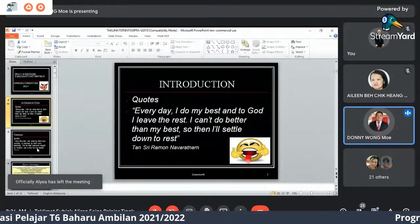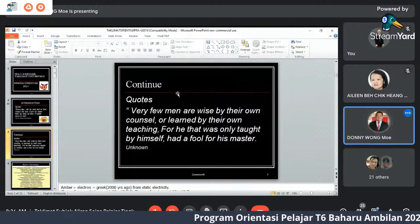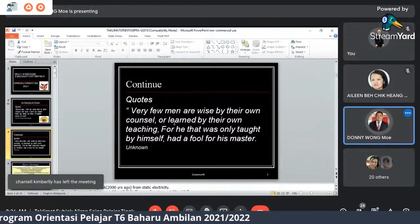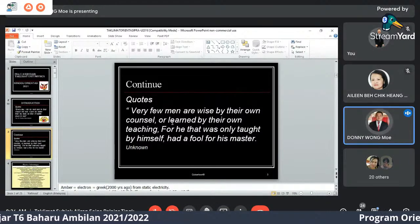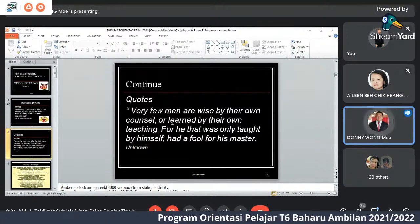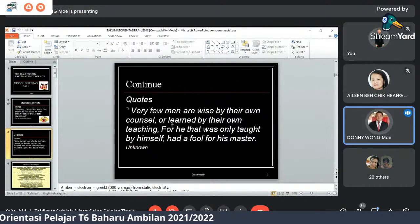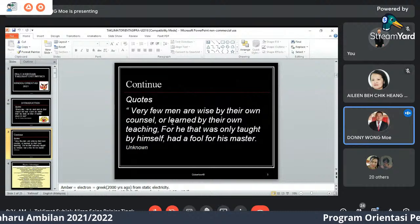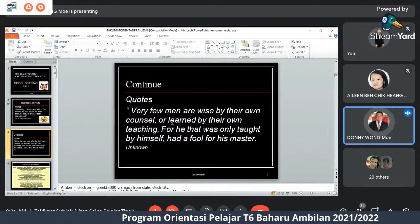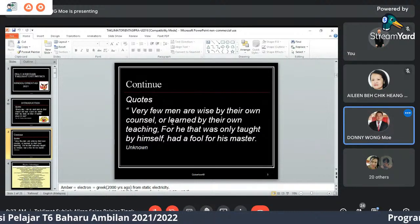Okay, so another quote is: very few men are wise by their own counsel or learned by their own teaching. For he that was only taught by himself had a fool for his master. This is very true from what Miss Eileen has just presented. It's about collaborating with your fellow students, with your fellow peers. You have to ask questions and not learn on your own. You need someone to share the burden or to share the knowledge so that you will not have a fool for your own master.